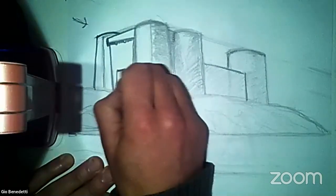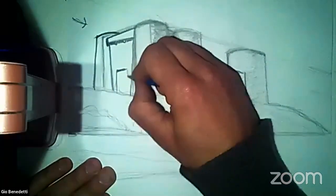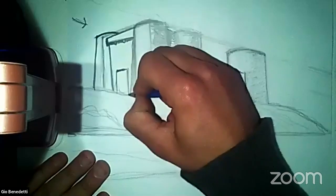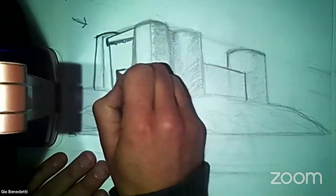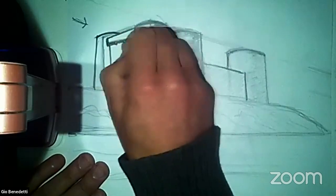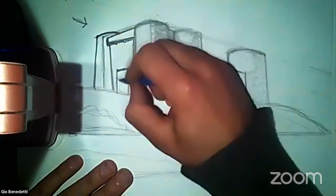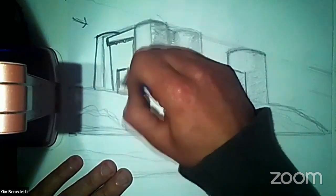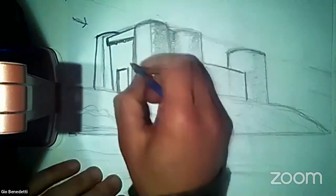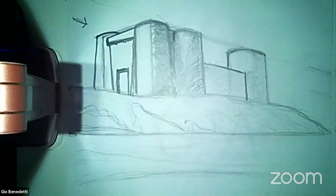Not a straight line. This is angled slightly up to my right and then straight down. Okay. Slight angle, straight down. And now we're going to come over here and we're going to add real dark shadow here and real dark shadow up here. That's just part one of our door.